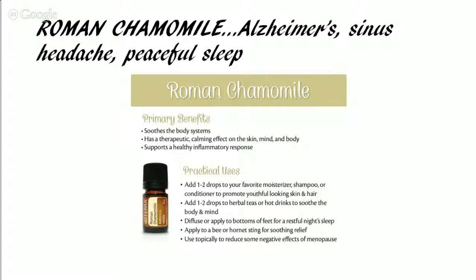And then, of course, diffusing or applying to the bottoms of the feet just to get a really great night's sleep. And also has some nice benefits to a bee or a hornet sting, and can positively affect some of the effects of menopause. So Roman chamomile is one that is actually on my list this month.